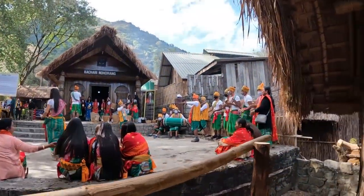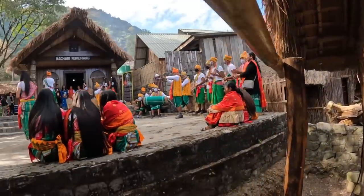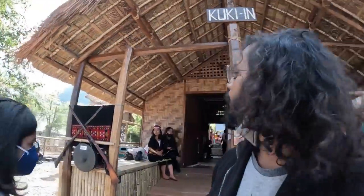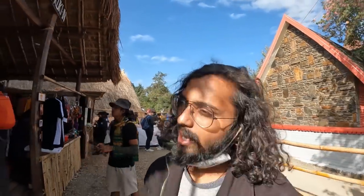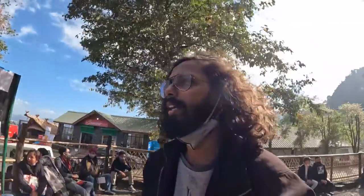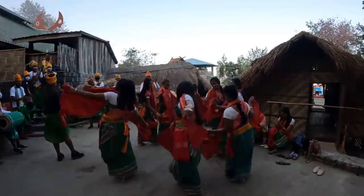Okay, so they have another one over there. Okay, let's go to this tribal hut. They're playing some nice flute. So this was a Kuki tribal hut for you. And okay, we've got to go out from here, and then we'll be able to go up.